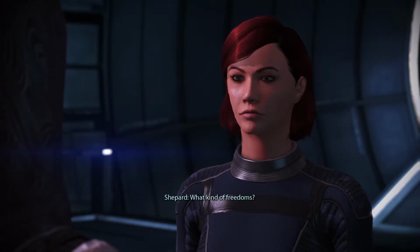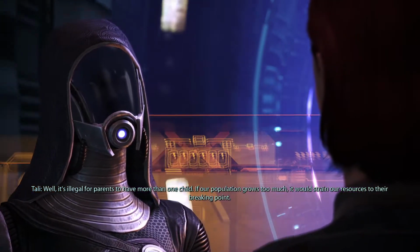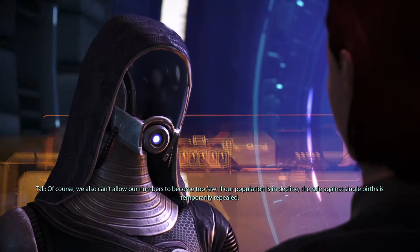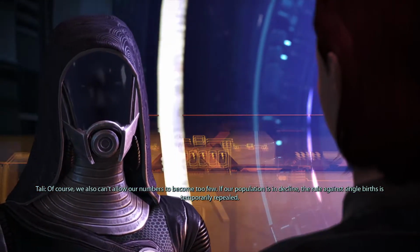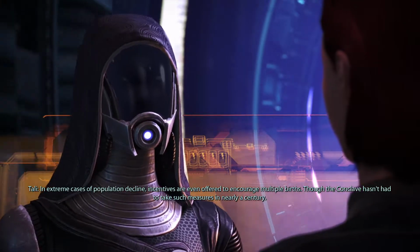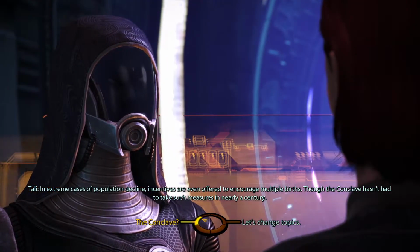What kind of freedoms? Well, it's illegal for parents to have more than one child. If our population grows too much, it would strain our resources to their breaking point. Of course, we also can't allow our numbers to become too few. If our population is in decline, the rule against single births is temporarily repealed. In extreme cases of population decline, incentives are even offered to encourage multiple births, though the Conclave hasn't had to take such measures in nearly a century.